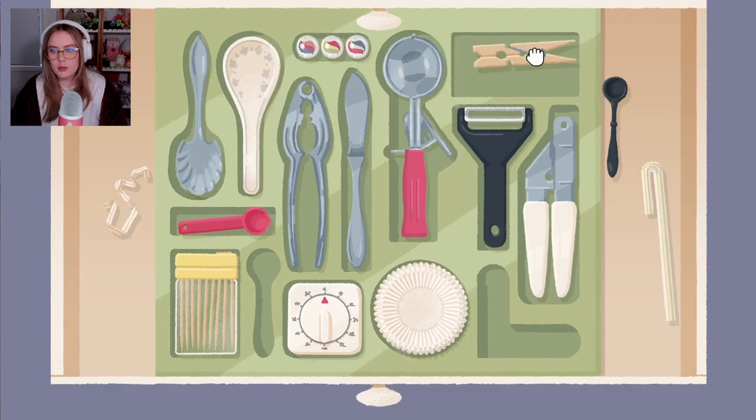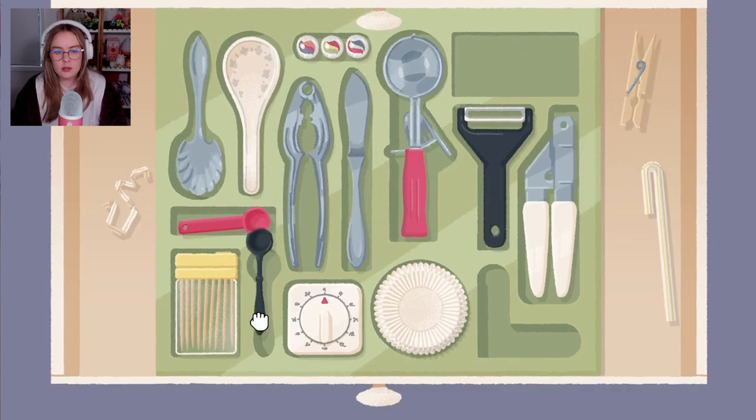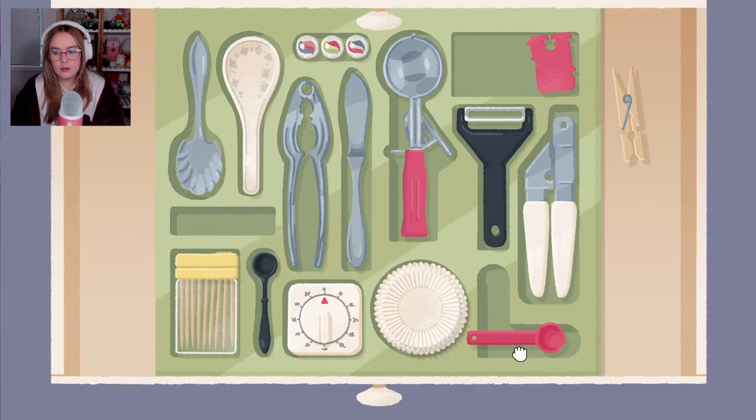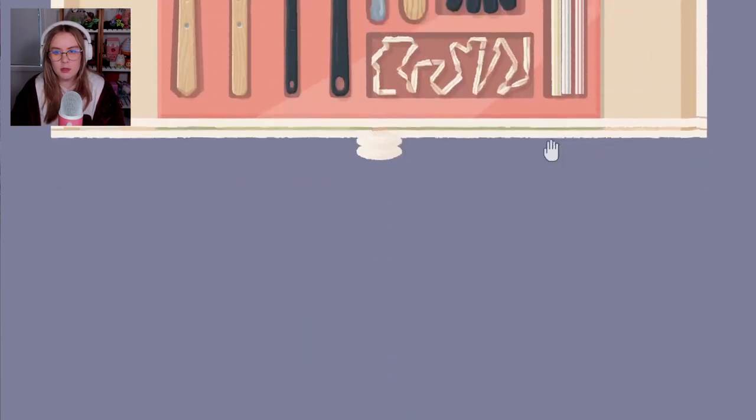I don't know where you go, but you go in there for now. Also have this little spoon. Oh, that goes there. Why don't you want to be part of this collection? Aha, oh, this is a peg. Okay, everyone needs a peg.